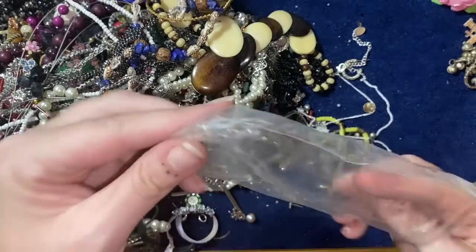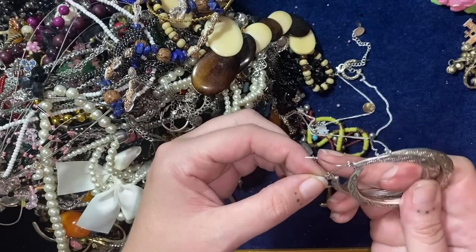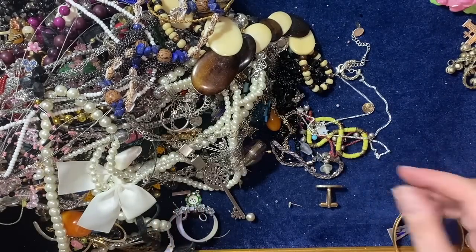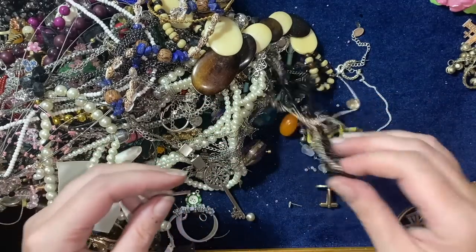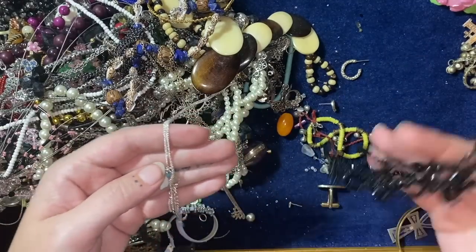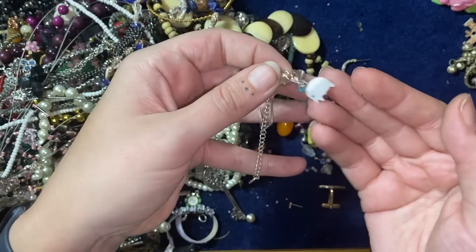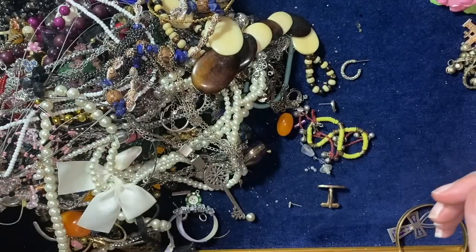Got some like Creole style ones. Don't think they're silver though. That's a shame. They would have been fab if they were silver. I mean, they're still kind of fab. It's just they won't be for my shop. That'll go in vintage lot because we had a pink one like that earlier, didn't we? Another gothic-y style one. Oh, look at the little elephant. Oh, that's cute, isn't he? Where's he from? From Claire's, but look at him. That's adorable.